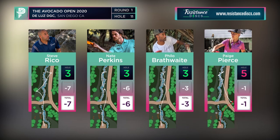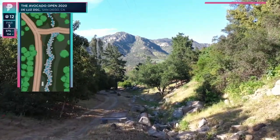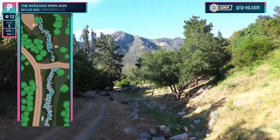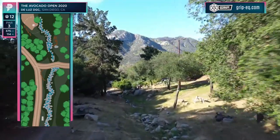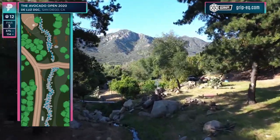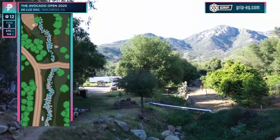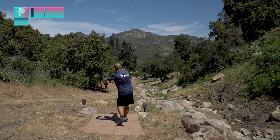So Steve, jump into 7-under, you're at 6-under, Philo's at 3-under, and I'm at 1-under. Uh-oh, Paige. And we're headed into my favorite hole on the property. Hole 12, it's a par 3, it's at 415 feet. Downhill, we are flying over hole 5's basket, up on the log, and then you have to kind of hyzer quickly back to the left. Tucked up here on the creek's edge. A beautiful hole for sure.